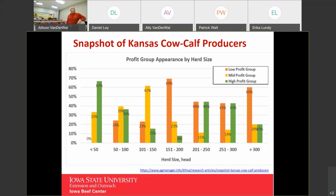So this pretty much supports the same data that Iowa State's data from 30 years ago showed, right? You can look across those herd sizes and you don't see a trend line. You see a little bit of data in all of those. We had high profit herds that were very small and high profit herds that were very large and everywhere in between. And low profit herds that were small and large and in between. So this really supports that herd size is not a factor in terms of profitability. It gives us an opportunity to take advantage of some scale as we get bigger, but size alone is not going to be a good predictor of profits.